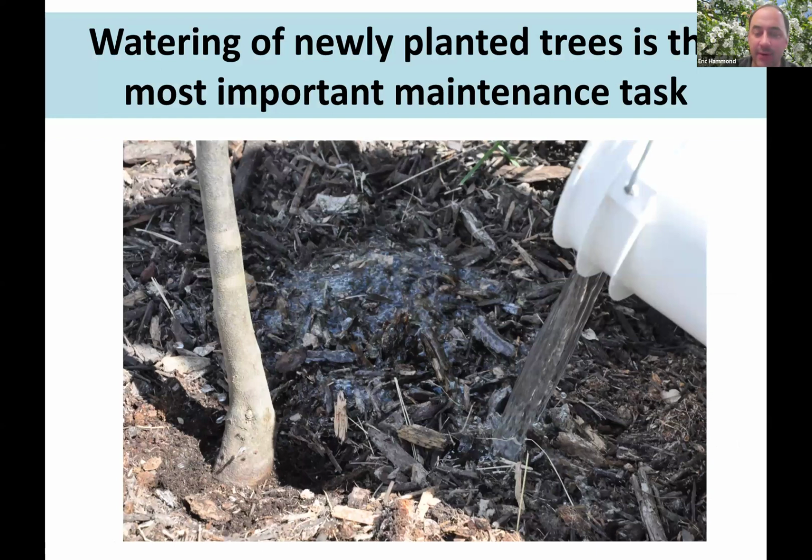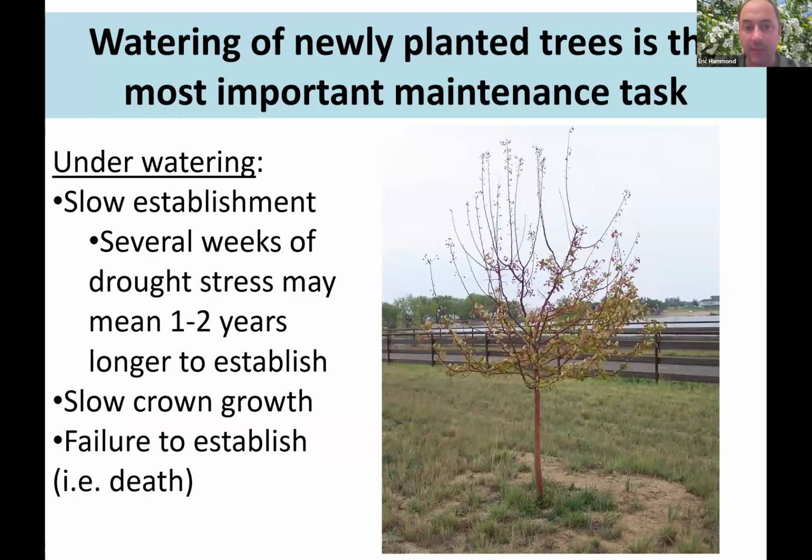Watering of new trees is the most important task, because if you kill or flush those fine feeder roots by missing a watering, or letting it dry out too much, you're going to set the tree back hugely. Underwatered trees establish more slowly, they grow more slowly, and oftentimes they just don't establish and they die. So even though we're trying to save water, we want to make sure that we give the tree enough water to get established, or again, it's just a waste of a plant, and it took a lot of carbon to make that plant, so we do not want it to die due to lack of water.